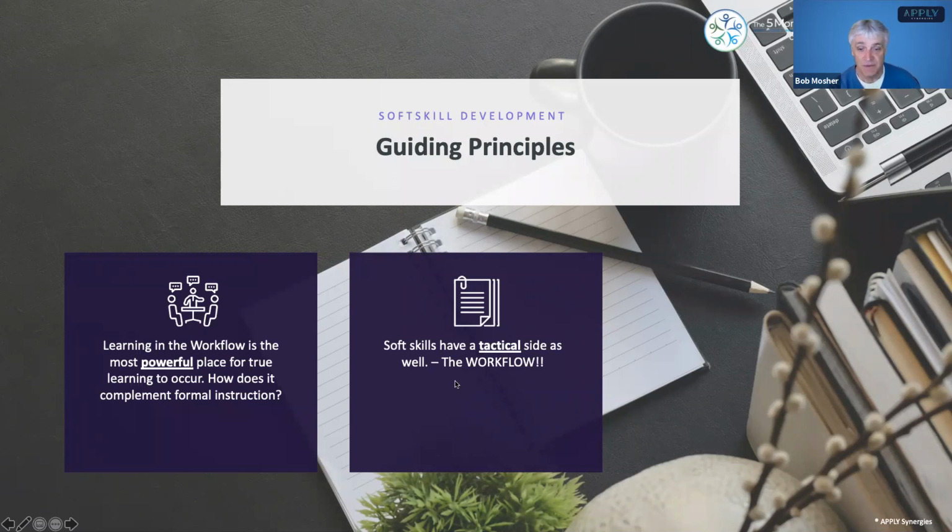I'll say it again. The workflow is the tactical context of soft skills. It is where they manifest themselves, and our learners prove that they got it. That is in the workflow. We have to understand and include that more as well.